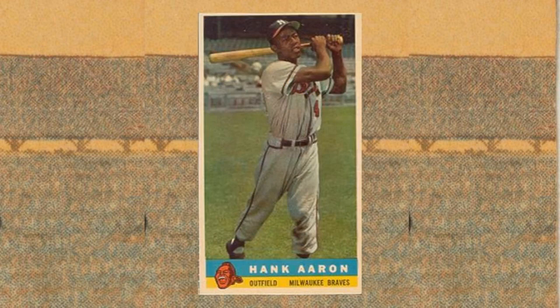1959 Bazooka Hank Aaron. This one is not quite important in the same sort of sense that the other cards on this list are, but it's a personal favorite. In fact, the 1959 Bazooka Hank Aaron card bears much of the responsibility for my baseball fandom.